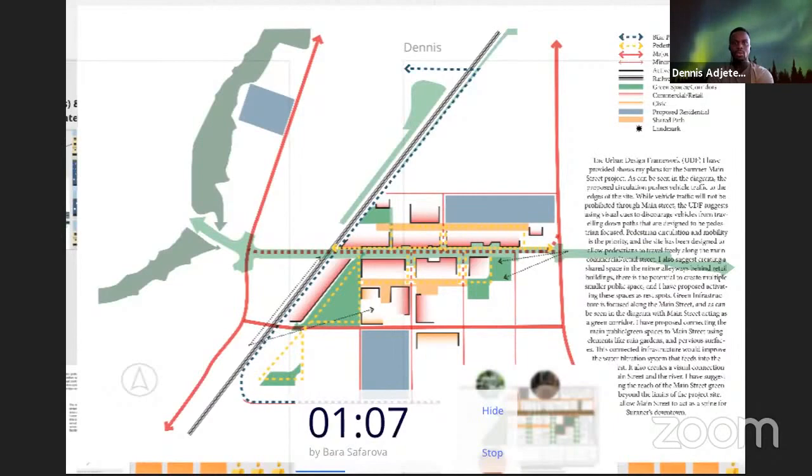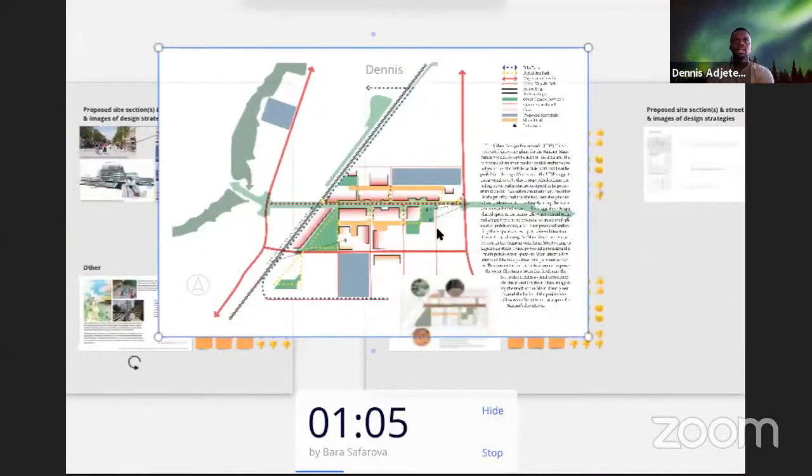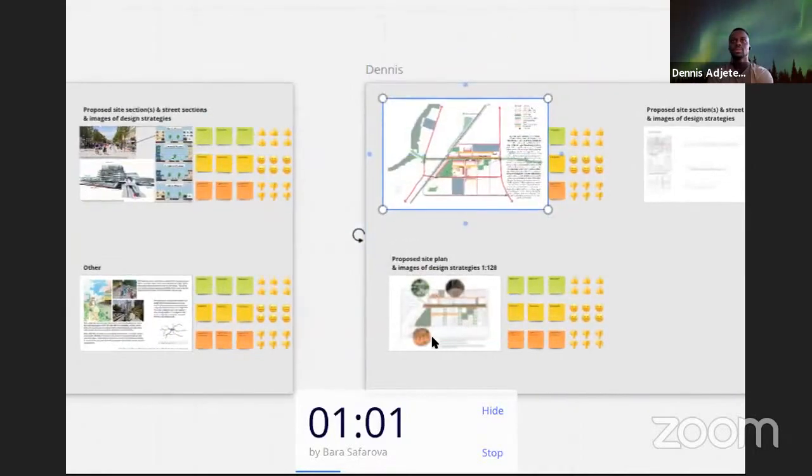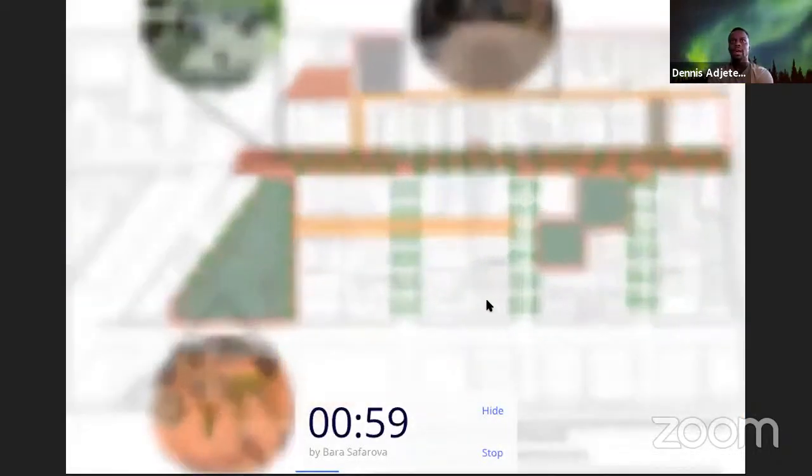Okay, if you were to move down to my site plan. The site plans, I have it now.